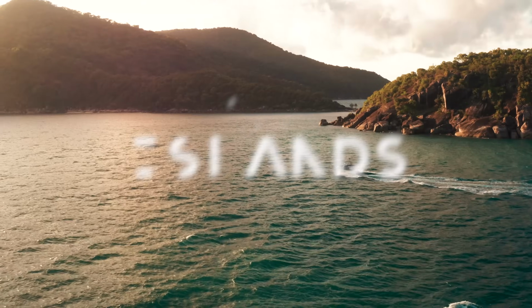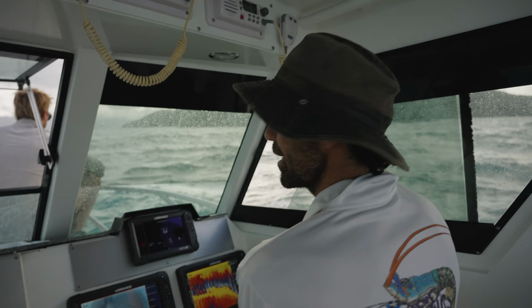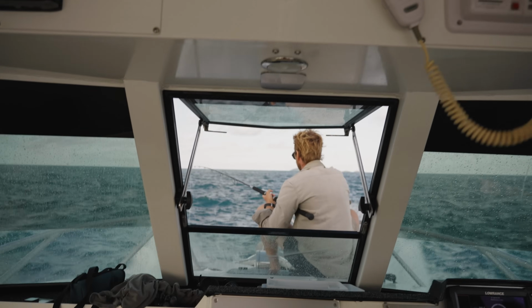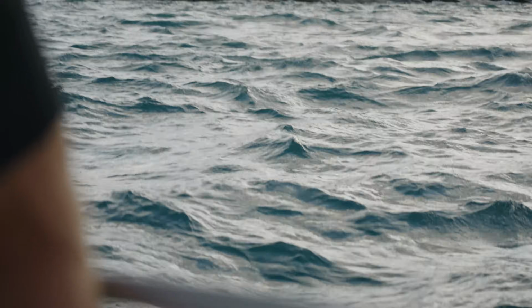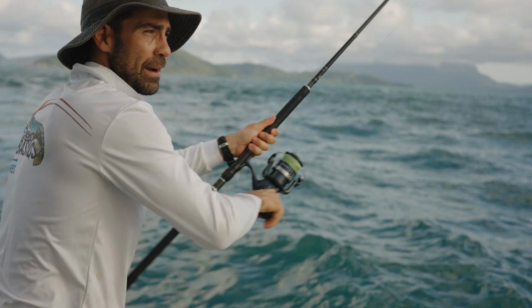We've got a bit of a wind against tide situation, which leads to the ocean being like a bit of a washing machine at the moment. Mate, I should probably go find somewhere to set up a bit of a camp.